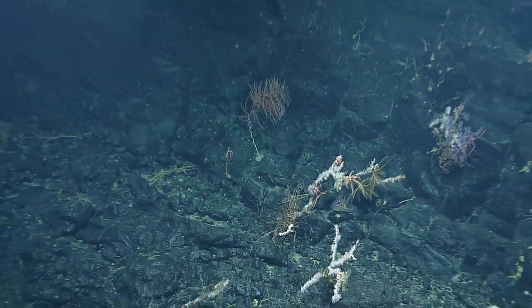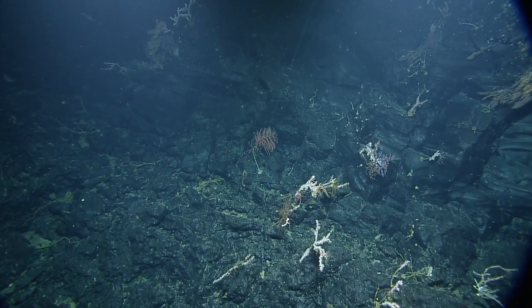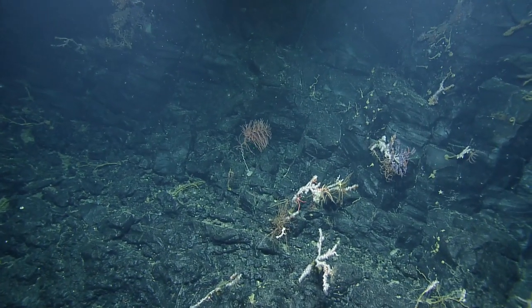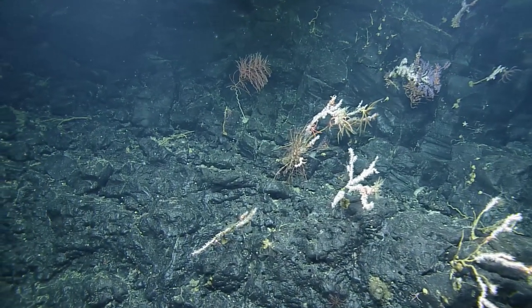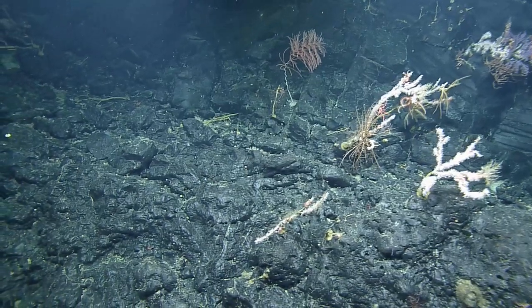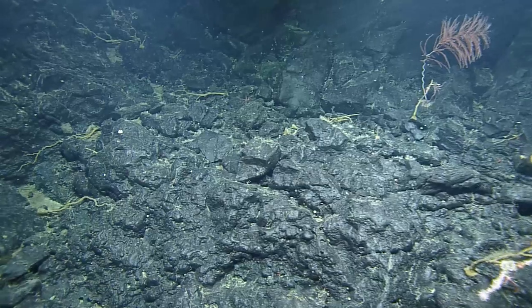Is that a dead basket star? Or is it alive? That one that we just zoomed out of? Oh, no, I think that's alive. Okay. We don't need to zoom back in on it. It just looked a little less vibrant than the others, so it caught my eye. Maybe just a different coloration.